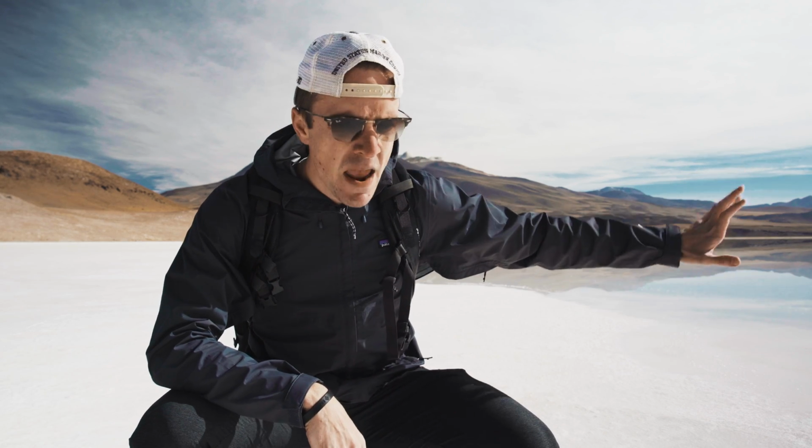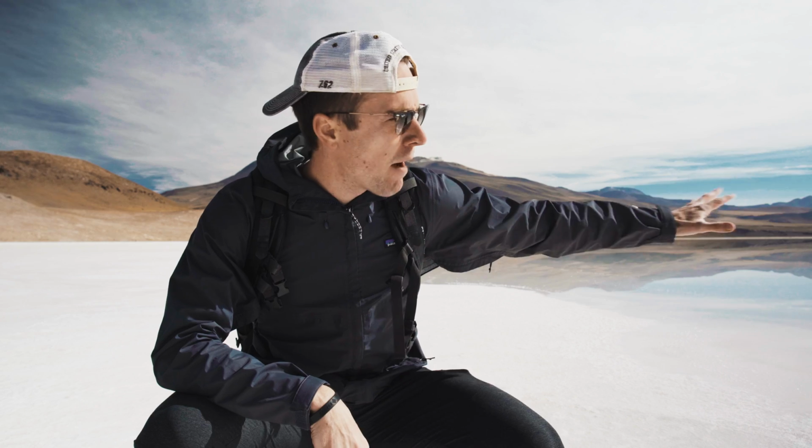So as you can see, this laguna is just all salt, which I'm walking on, and then you get an amazing reflection with the mountains and the water because there is no wind. It is just dead silence here. So pretty cool. Okay, so now it's time to work my way back and see all of the attractions along the road that I just drove down.